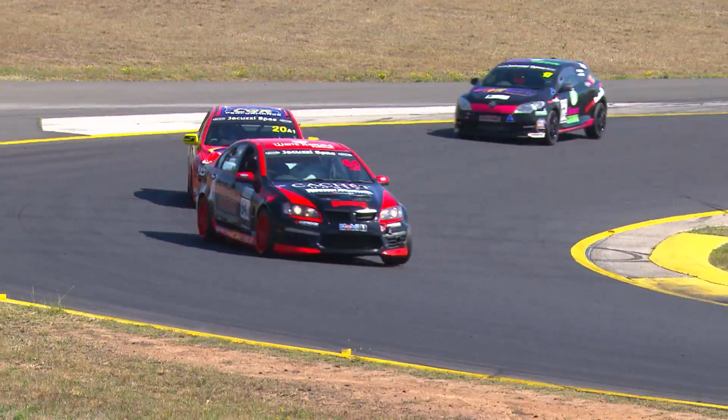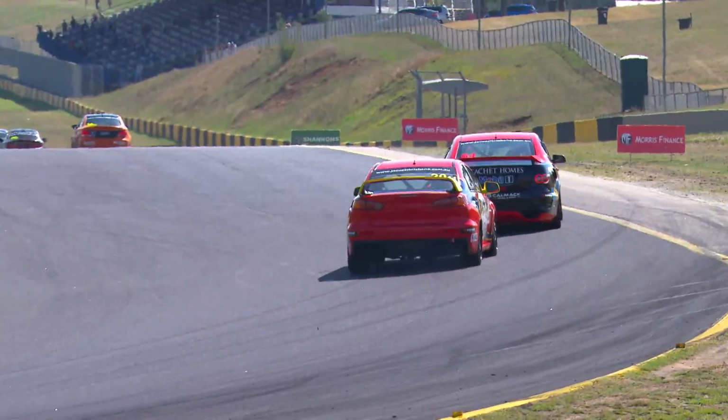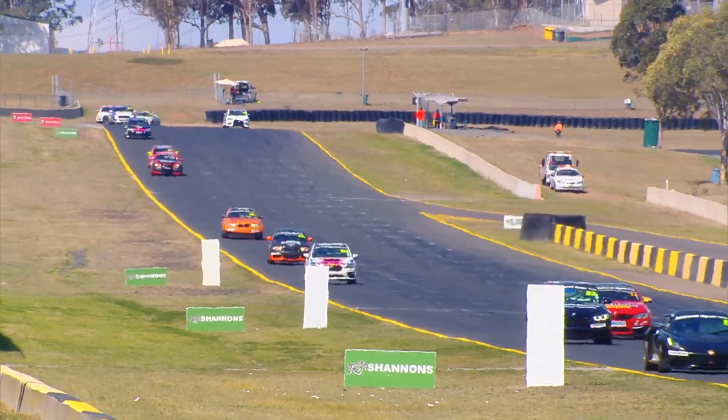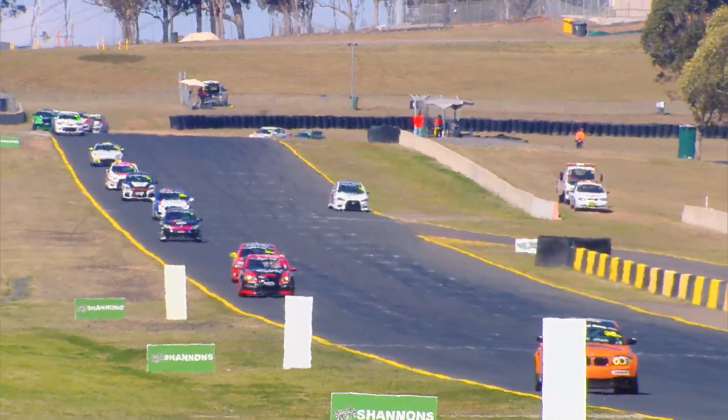Yeah, Nathan Callahan going past him just a second ago as if he was standing still. There's Miller in the number 20. That is, of course, Jason Miller, who shares it with Dylan Thomas in the Stokes Skis Australia car.